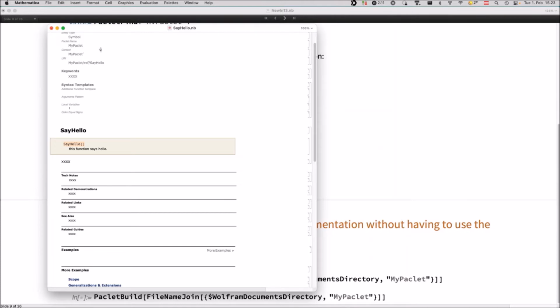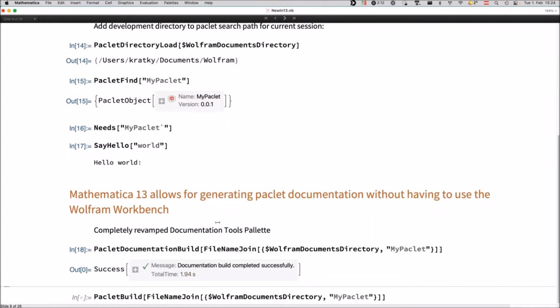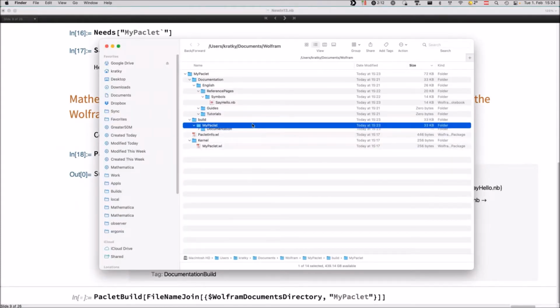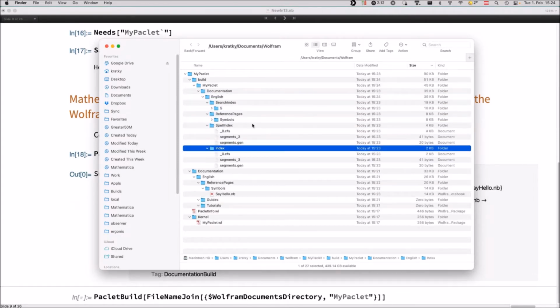And once I'm done with my documentation, I can now use a new function called Packlet documentation build, which then builds this documentation and transforms it into a form which is suitable for distribution. This starts a process which creates a compiled documentation. And here, as a result, you see exactly what has been done, which files have been processed. And you also see, if we go back to the Finder here, that in the build directory, a new build directory has been added, which now contains the build documentation, which is now in a special format which is needed so that this Mathematica documentation can be integrated into the Wolfram system.